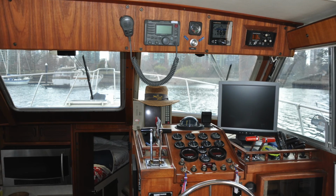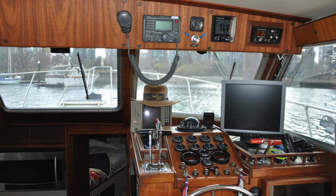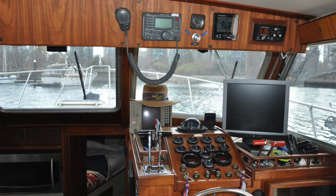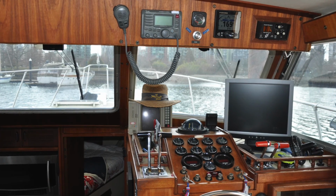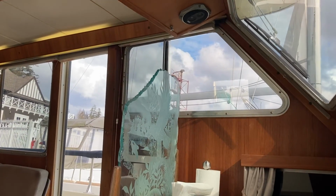The lower helm is a fully equipped second station. Sightlines are excellent. There is a convenient sliding man door to the right side, a dedicated VHF, and a brand new Furuno autopilot control with rudder angle indicator.